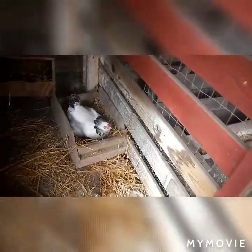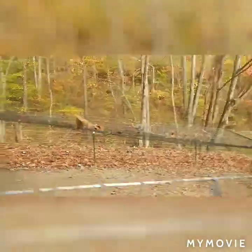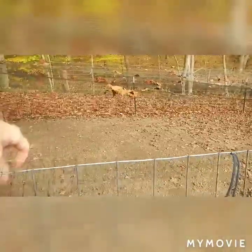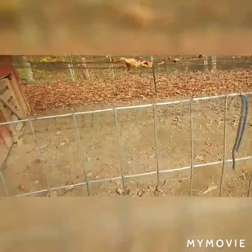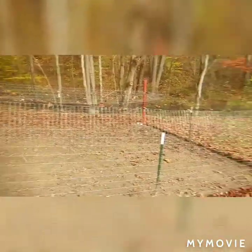They have a nice area here, closed in. We bought this netting, and it works really, really well for us. I think it's called bird netting. Some people call it predator netting. Yes, and when all those leaves get on it, we just take a leaf blower and blow them off. Works good for us.